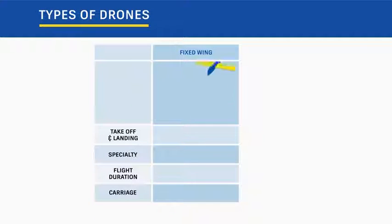As with any tool, there are a couple different categories of drones. The 3 most common in construction today are fixed wing, vertical takeoff and landing, and tethered. Fixed wing drones more closely resemble airplanes that we're familiar with, where they will have a runway for takeoff and landing. They have specialty uses in construction, including the inspection of large rural areas and utilities like roadways or the conditions surrounding an oil pipeline.